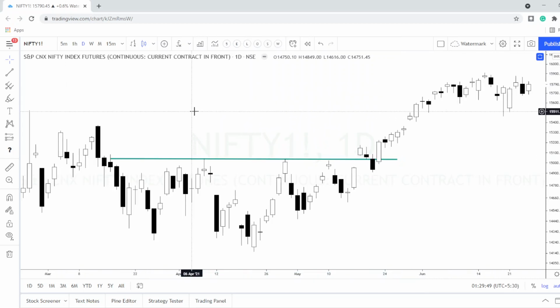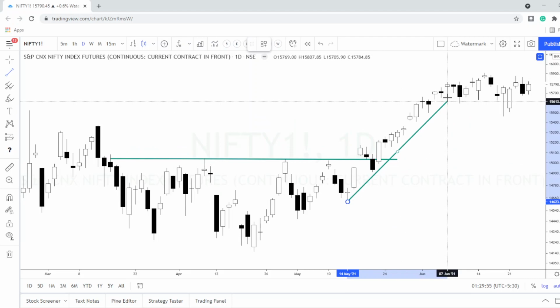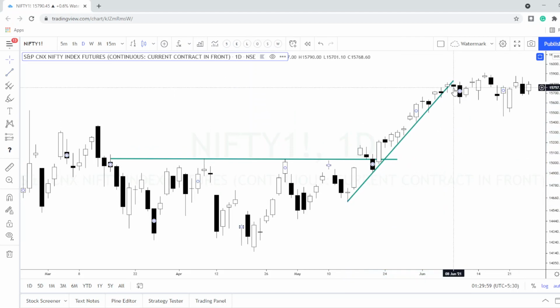So just to give you a perspective on the trend lines and how they've been forming: since this breakout over here, if you connect this trend line like this, you see that the first breakdown happened on the 8th of June. Not the breakdown, but the price started coming out of the trend line, and then we had a breakdown on the 9th of June, and since then we've been going sideways.